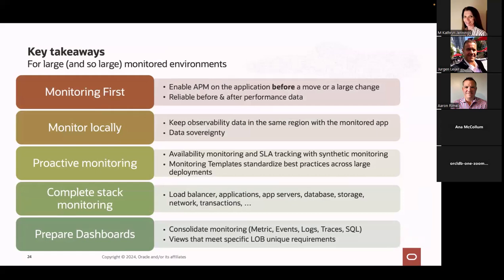So some key takeaways, right? Jürgen spoke about this first. Monitoring first. You've got to compare apples to apples, right? So in doing so, go configure what you want your monitoring standards to be. Go set that up before you begin a big migration. So get your monitoring defined, set it up. That way, as you migrate, you can actually do a like-for-like comparison against these metrics. It just gives you that reliability of the performance and data set, before and after.